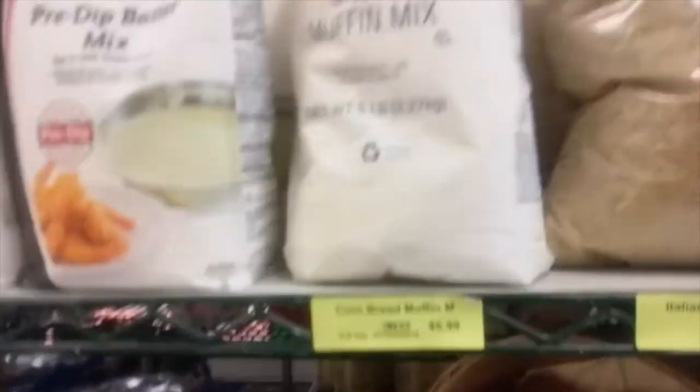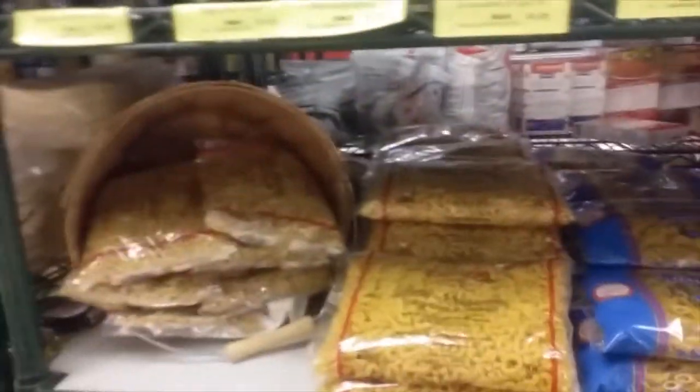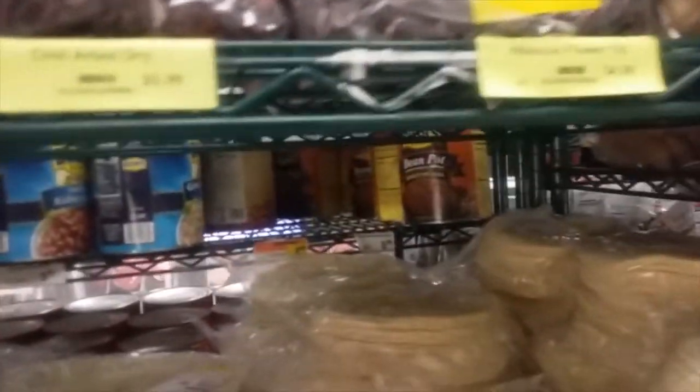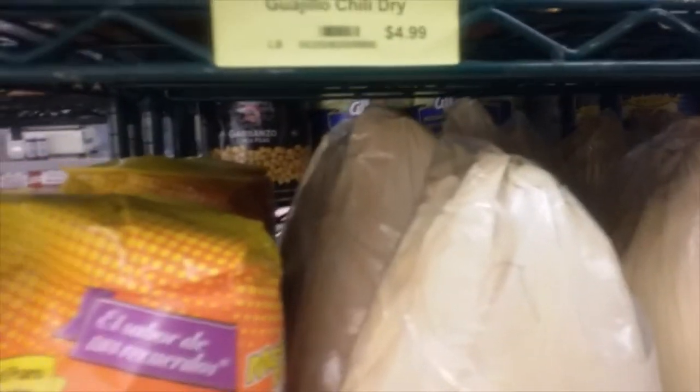Yeah, they have all your large restaurant supply, batter mixes, muffin mixes, flour, sugars, kinds of color. There's all the fresh tortillas. Look at that. Tamarind, hibiscus flower. Chili arbol, chili pasilla, chili marita, chili anchos. That's all good stuff. Guajillo chili.